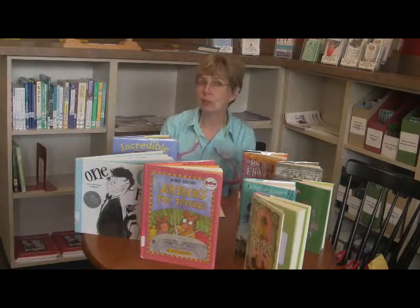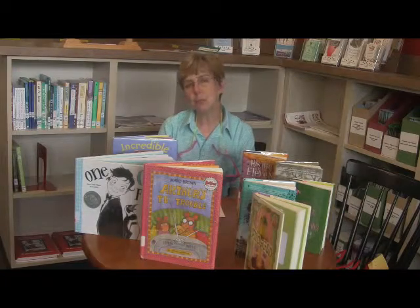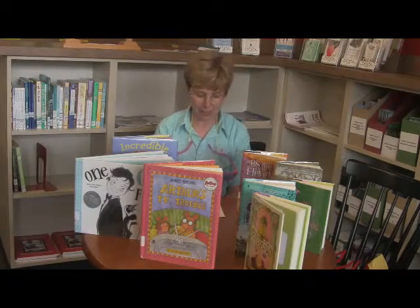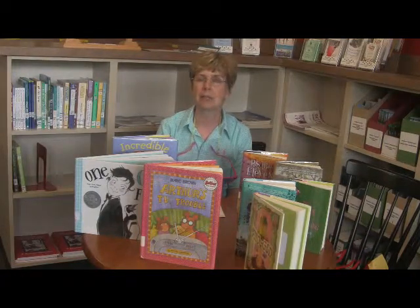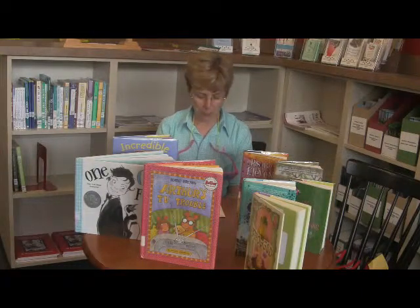For younger students, it's important to remember that print is everywhere and to play some word games with your children. So if you're in the car and you're going on vacation and you need to pass the time in the car, play some word games like name that sound. Say a word and ask your child to tell you the sound they hear at the beginning, the middle, or the end of the word.